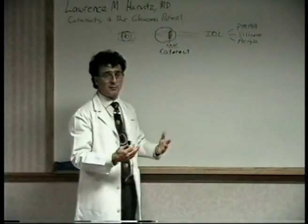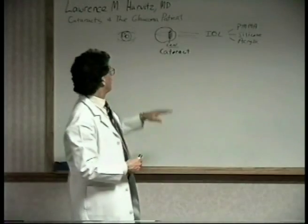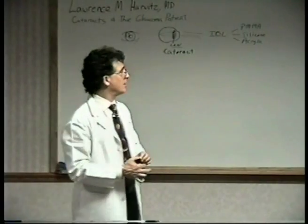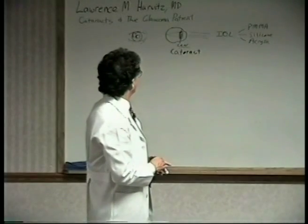You don't have to give people a lot of sedation in the vein anymore. It's in and out. You go home with the eye open. In a lot of cases, you can go home with the eye open and use it right away, which is very appealing, very rewarding. The patients are very happy with that technique. So that's how the cataract's done.